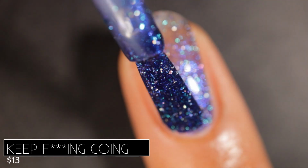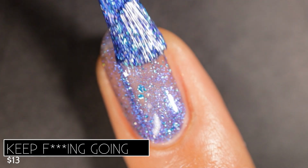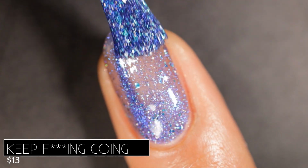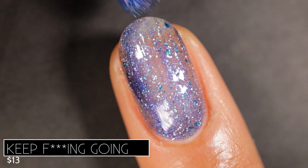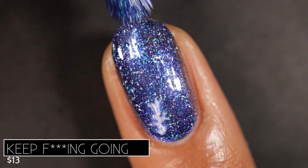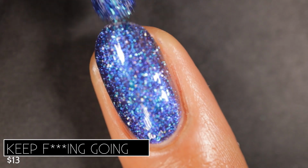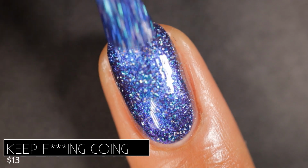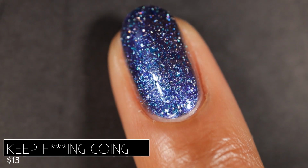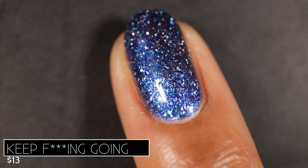Application for this was very easy. They all had a kind of squishy jelly formula, but were so packed with those flakes and that holographic and shifting shimmer that these darker colors built up quite quickly. I was very impressed with this one's opacity in 2 coats. I do think my full hand swatch photos and videos were 3 coats, but on application, I didn't see any nail line in 2 coats. So I left it at 2. So between 2 and 3 coats.